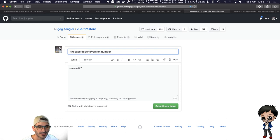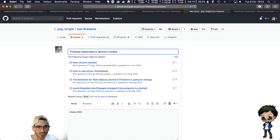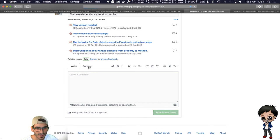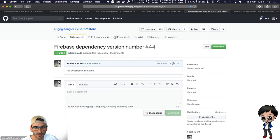Firebase dependency version number. Improvements, not improvements. Everything's gonna be an improvement, Eddie. It's like a really bad example here. Firebase dependency version number. Okay, I'll leave it at that, right? I'm not gonna really have closes. And I'm just gonna submit it. And that's got number 44.